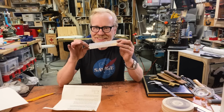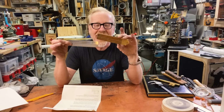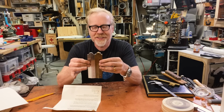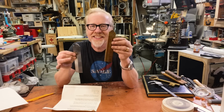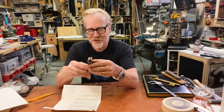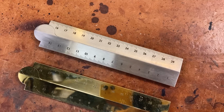This is awesome. I'm not even sure they knew how much I love folding rulers. And just look at this. It's almost like they started with this as a design factor, right? Because they're pretty much identical shapes. They didn't consult me, but dude, this is crazy.